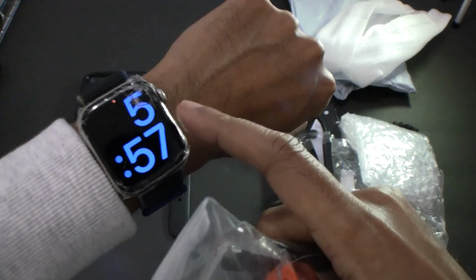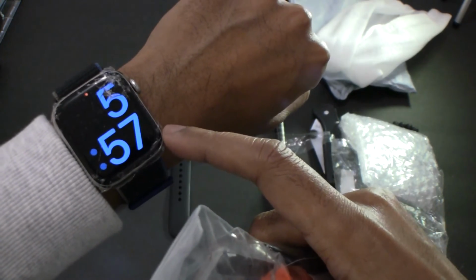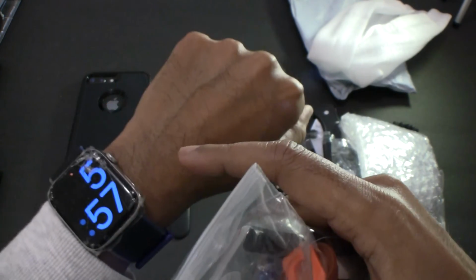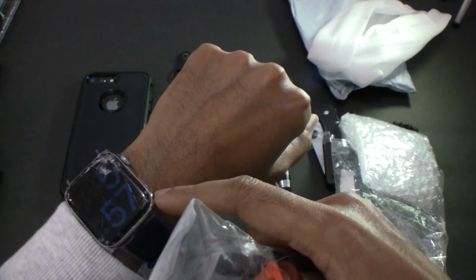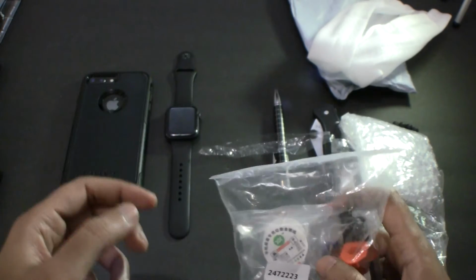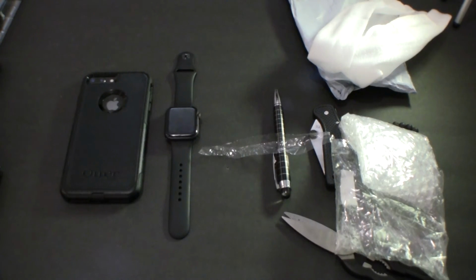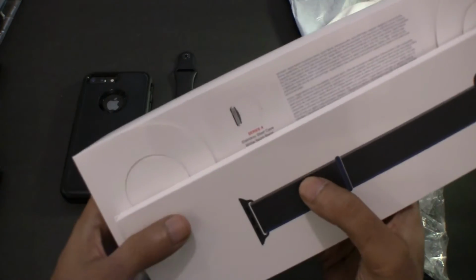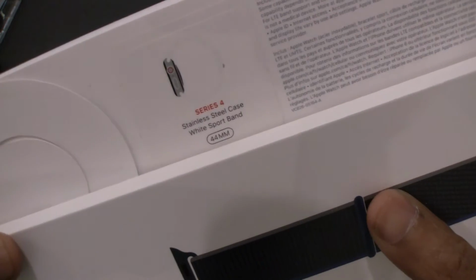As you could see here in a previous video, I've got to really do a video on this because this is actually now up and running. And this is, I believe, the GPS cellular Apple Watch Series 4 44mm. And I did do a video on it previously. And this you would have seen just when I went through the unboxing of this watch here. I'll just cover that up. But yeah, so that was the watch that I got, which is this watch here.